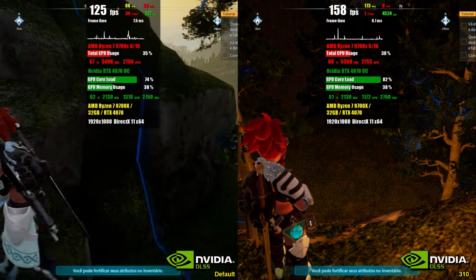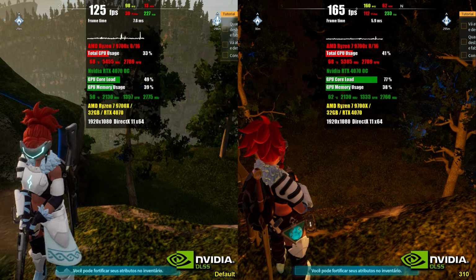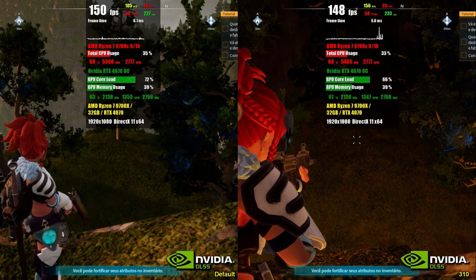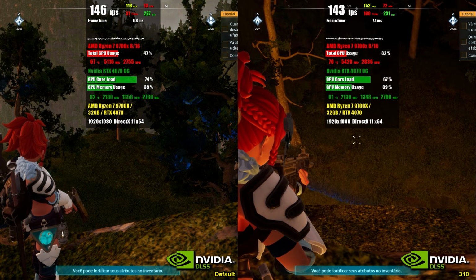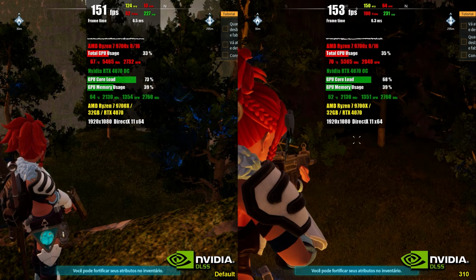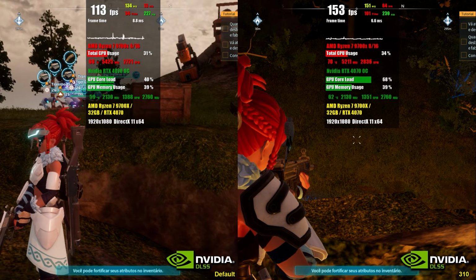I also tested Palworld, which, despite not having frame generation, showed interesting improvements with the new DLSS. The graphical quality was slightly better, but what really stands out is the FPS gain, going from 157 FPS with the original DLSS version to 277 FPS with the latest version.